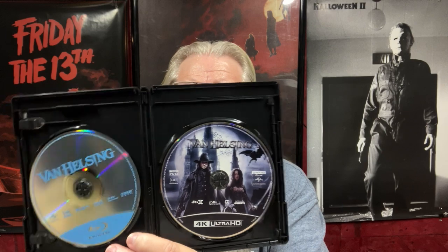For packaging, you just got a standard keep case here. And back there, you got both discs there, some nice artwork over the 4K. And this does come with a digital code. It's not in here, so I probably did redeem it before I started keeping them to give them away.